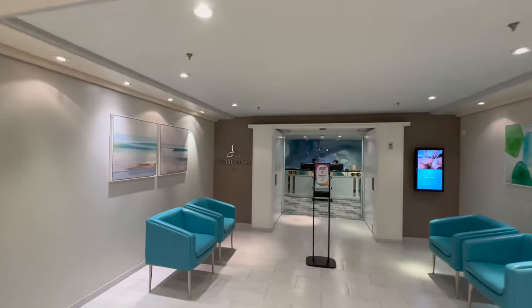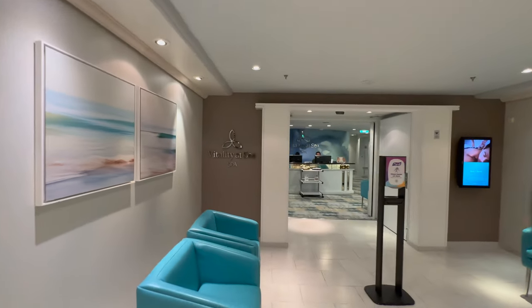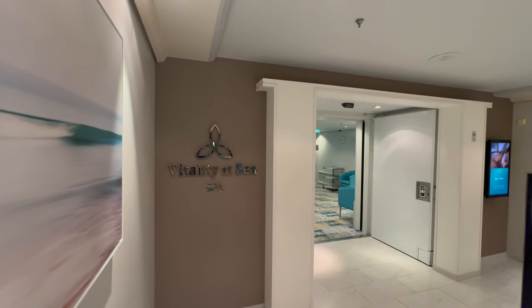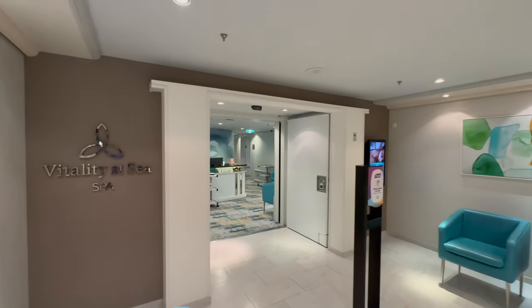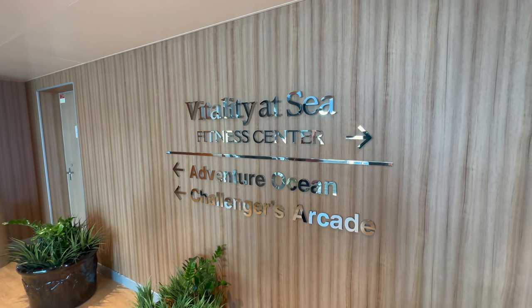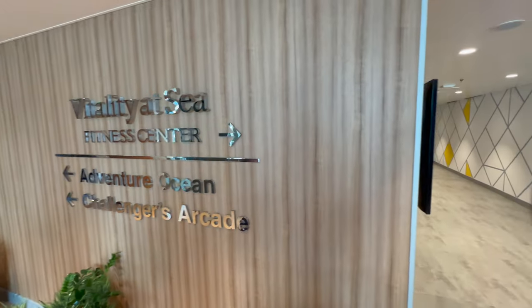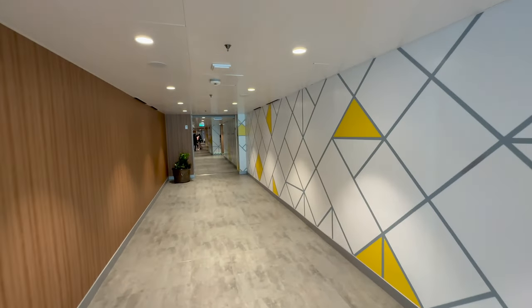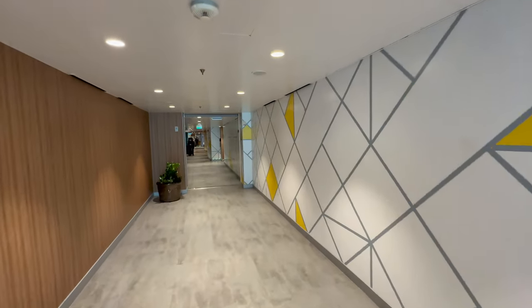Also located on deck 12 is the Vitality Spa. The Vitality Spa is where you get all your spa treatments, including massages. Separated from the Vitality Spa, on the other side of the ship at the back, is the gym.